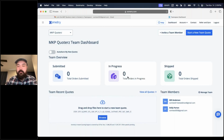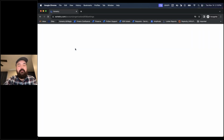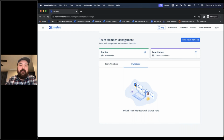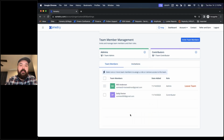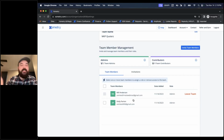But that's the dashboard. And then we're going to flip back over here, and I'll just give this a quick refresh. And you're going to see down here now that we've got 2 folks. So Dolly Parton joined the team. And obviously we don't have any more pending invites. And if I go down here, what I could do is promote Dolly up to an admin if I want. I select assign as admin, I hit update, pretty easy. So now Dolly is an admin.